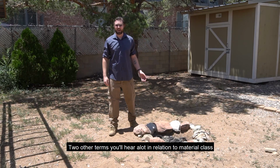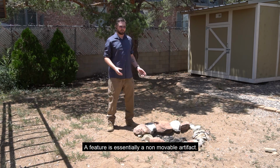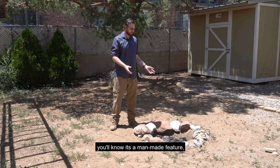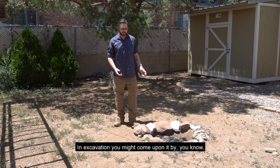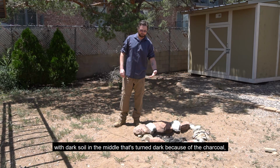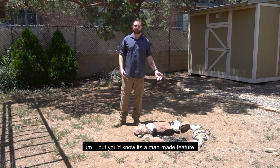Two other terms you'll hear a lot in relation to material class are feature and site. A feature is essentially a non-movable artifact. So it's something like this fire pit here. If you come across this fire pit on a survey, you'll know it's a man-made feature and you record it as such. In excavation, you might come upon it by going down in the different layers of soil. You'll come to a circle of rock with dark soil in the middle that's turned dark because of the charcoal, which coincidentally is one of my dog's favorite things to eat. But you know it's a man-made feature.